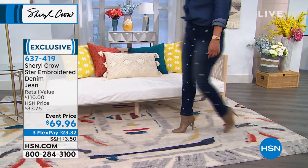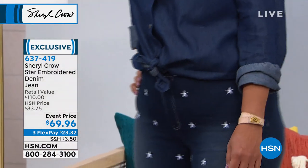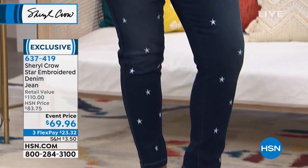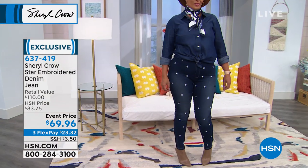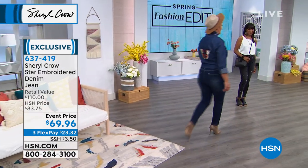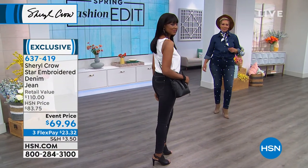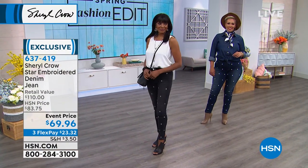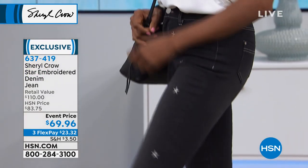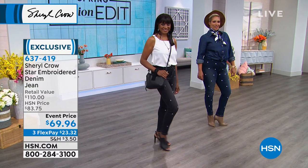Absolutely. I love the way you guys have styled the jeans. So cute with the heels, both of you in heels. And I love the jean with the jean, the denim shirt and the denim jeans. Same color. I think that's so cute. Isn't that awesome? Yes. We have some of her denim shirts coming up as well. That's one of them, which is just as pretty on the back as it is on the front. But I like how you can kind of dress it up a little bit, like Inger did with a beautiful, just simple ivory top. And you kind of let those stars be the star attraction.